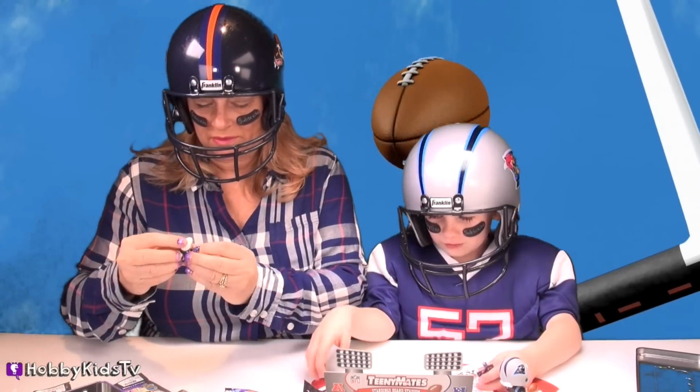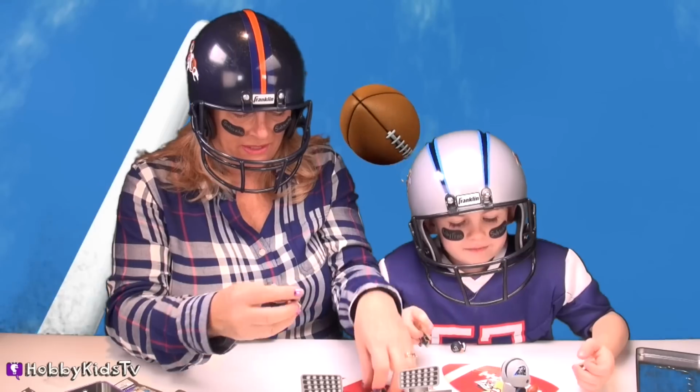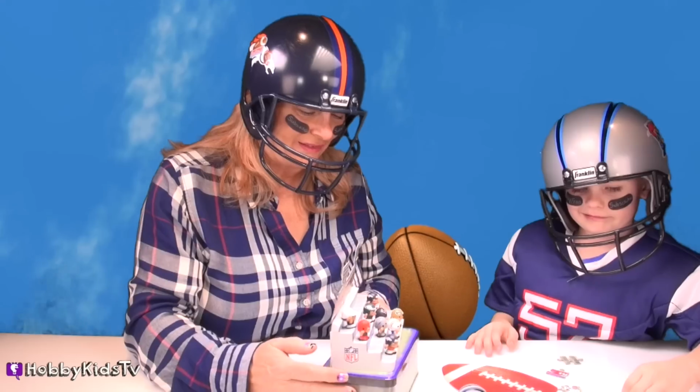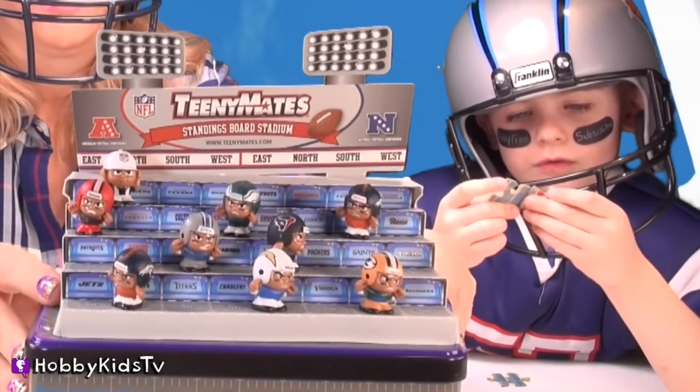Hey, puzzle. Oh, we got this little referee guy. We got all these little guys. Oh, they're so cute. Oh my gosh, I just love these little guys. Check that out. I kind of like your referee too.